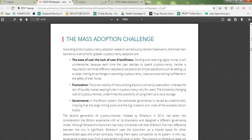The challenge of mass adoption. According to cryptocurrency adoption research carried out by Hardwin, the three main barriers to overcome for greater cryptocurrency adoption are, first, ease of use, or the lack of user friendliness. Sending and receiving digital money is still cumbersome because each time a user decides to spend cryptocurrency, he or she is required to visit three different websites to be able to do simple operations such as setting up a wallet, making an exchange, or spending cryptocurrency.